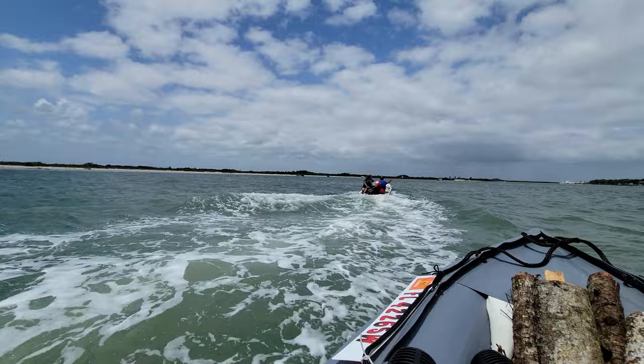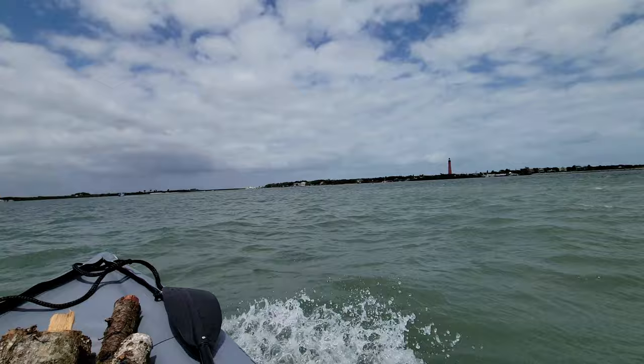Okay, I was told that would be the spot over there where we gotta stay, right next to the lighthouse. And man, I'm getting soaked. It's so choppy. Anyway, let me focus.